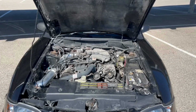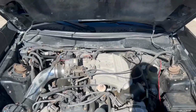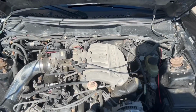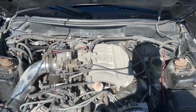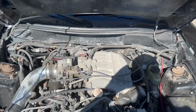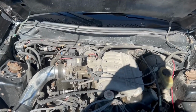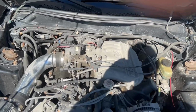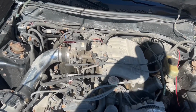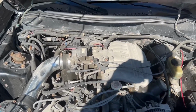Next, we're going to be moving on to the heart, also known as the engine of the vehicle. The engine she's got is just a 3.8 liter V6. She's got around 145 horsepower, running at 3,500 RPM. The interesting fact about this vehicle is that instead of more speed, she's got a lot of torque. She's got 254 pound-feet of torque, running at 2,800 RPM.